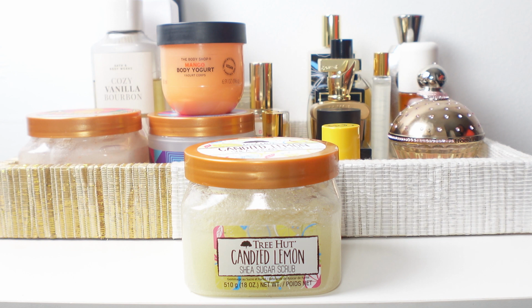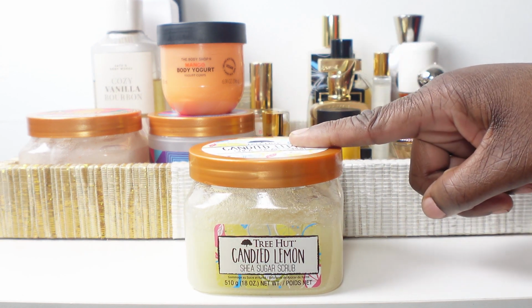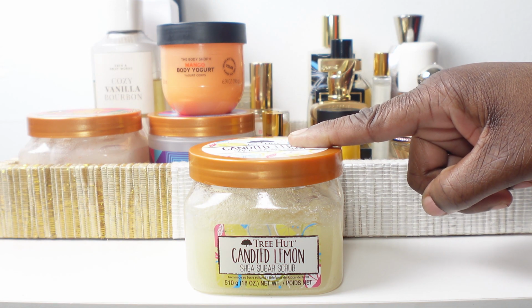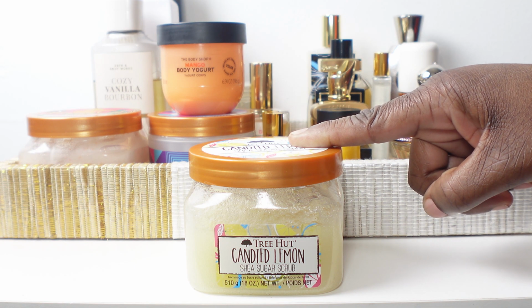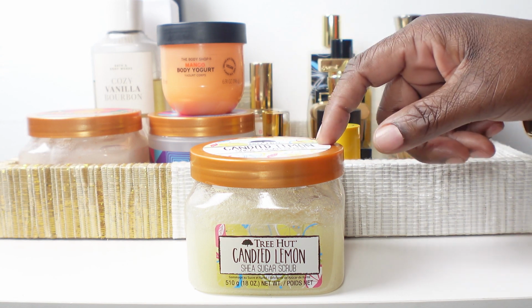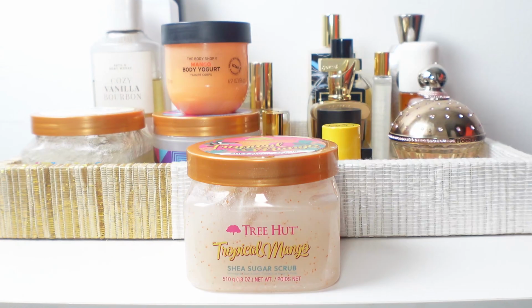Next, I have this Tree Hut Candied Lemon Shea Sugar Scrub. Smells so good. It goes perfectly with your lemon type of fragrances, your Lyras, your Dolce & Gabbana Devotions, your Acro Bakes. So if you hadn't gotten your nose on this, then you need to do yourself a favor, especially if you have any of those lemon cakey scents that have been viral or trending as of lately. You need to do yourself a favor and grab that.